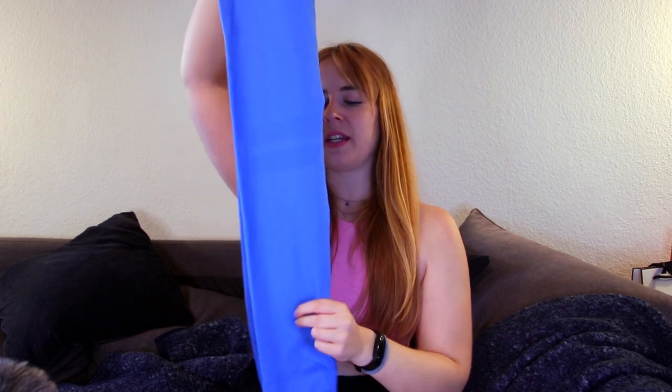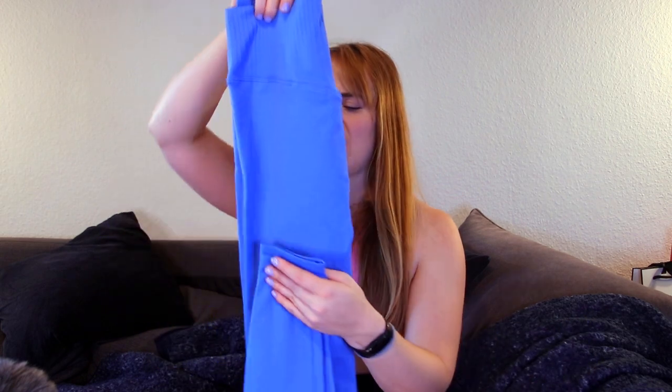But all in all, between these two, if you're not sure which one to get, you just have to think about how much detailing you want, basically. So yeah, I think the fabric feels nice on these. Again, the waistband is a little rougher than what I would expect and want from them. But let's just see them on.